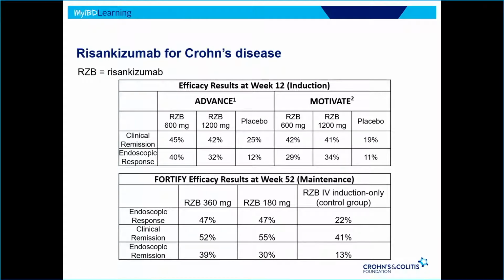This is the data that have been released, at least in conferences and in a press release, for risankizumab for Crohn's disease, and it's quite effective. You can see for induction, the 2 doses of study drug were much better than placebo, both in the Advance trial and the Motivate trial. So these are 2 separate studies. The Fortify trial is the maintenance study. So the patients who responded to the induction studies were then allowed to enroll in this maintenance study, and you can see the drug performed much better than those who got induction only without maintenance of remission. So I know it's hard to compare, but I can tell you these numbers are better than what we see for most drugs for Crohn's and ulcerative colitis.